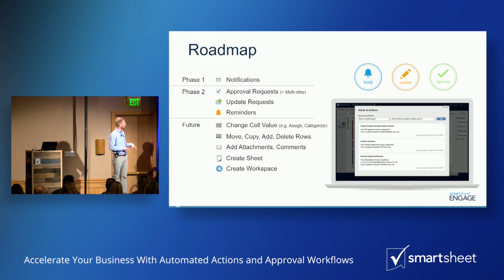And then other areas you'll see is moving things around, both within the sheet and across sheets, is a keen area of interest for my team. So these are all areas that we're thinking a lot about. We're looking for your feedback. I'll be talking to many of you at Engage and hopefully after to learn how we can even do better.